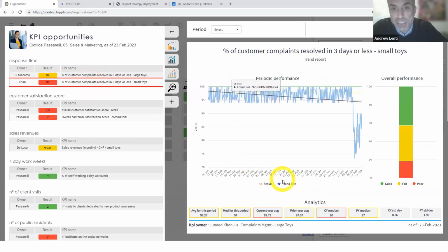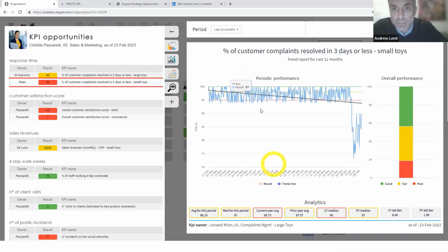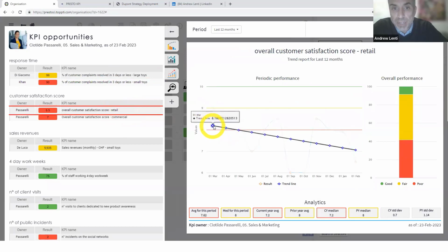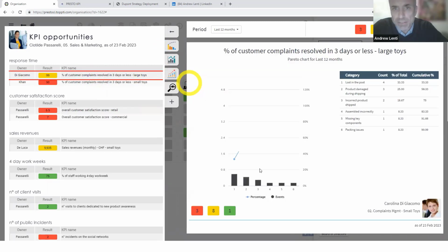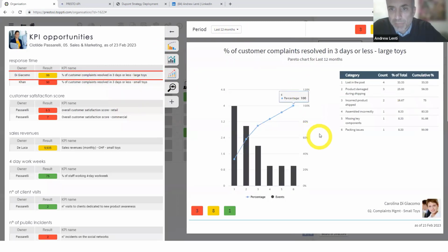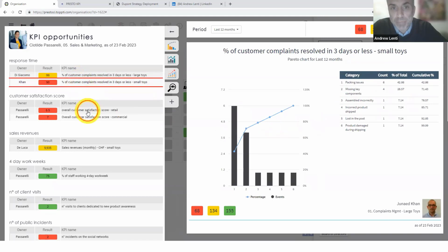Same thing in this situation over here. Actually, let's just look at the last 12 months. You can see, once again, going away from green towards the red. Away from green towards the red. And now let's talk about why customers are complaining. Here's your Pareto chart. For the last 12 months, 33% of the complaints are because toys were lost in the post, 25% where product was damaged during shipping, 16% incorrect product shipped. So you get your Pareto charts, KPI for KPI.